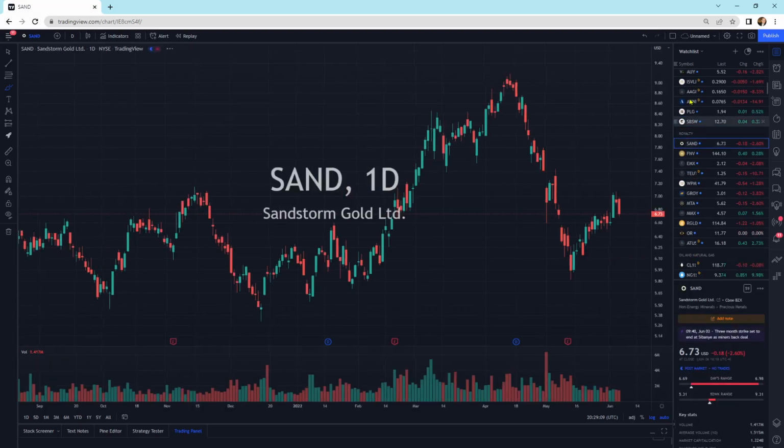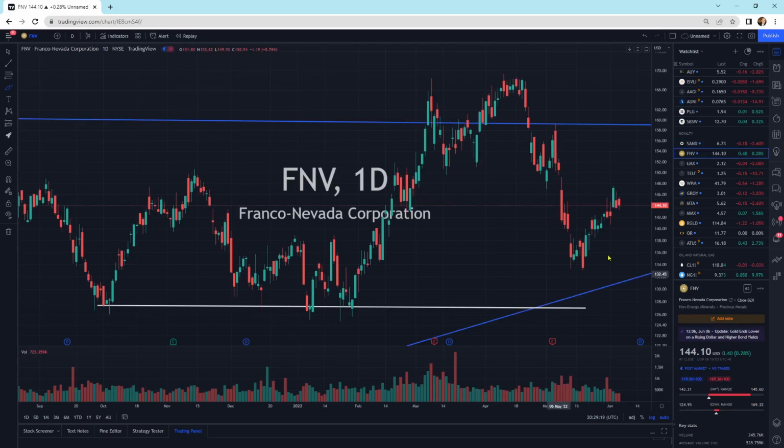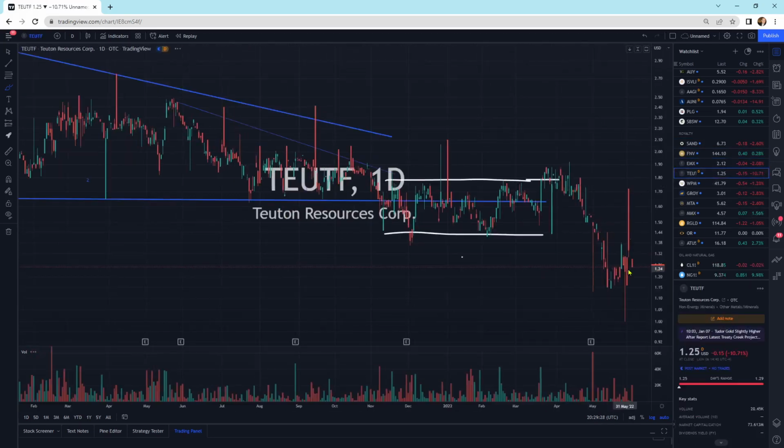Looking at the royalty company, Sandstorm Gold, getting a little bit of a sell-off. Again, I like being on this support zone. In this general vicinity is a cost averaging area, I think. Franco-Nevada, moving sideways today. EMX, a little bit of a down day, but we're above this support line. Looks good.